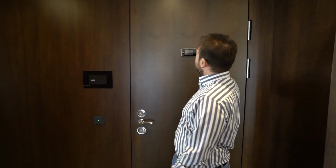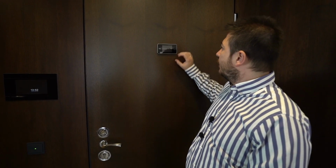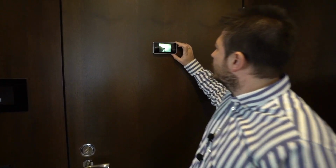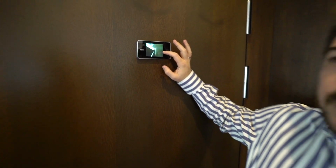Welcome to the AcarBlu 3-bedroom apartment. It's a 262 square meter apartment gross size and 210 square meter net size. And maybe you've seen that there is a dark walnut color door. And here there is a camera. When you touch, you can see the other side like this.